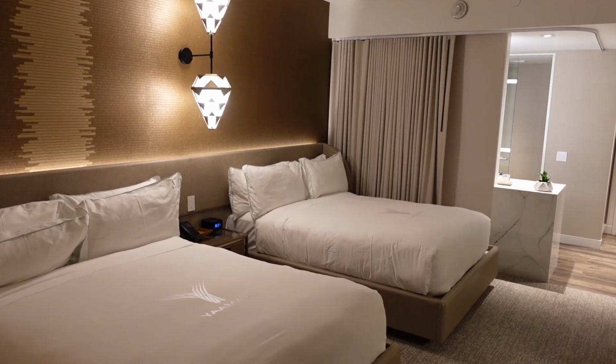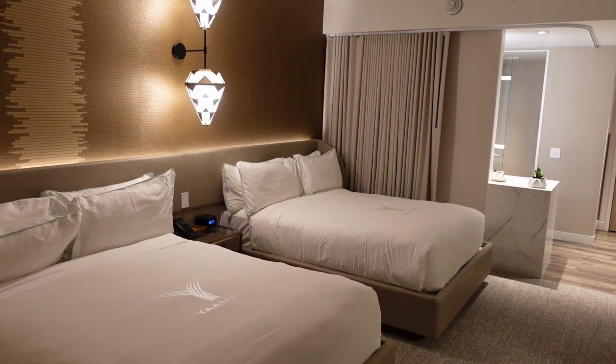And that is the room tour of Yaamava, here room number 1529.